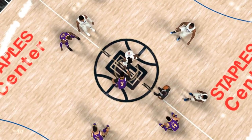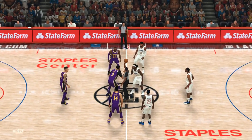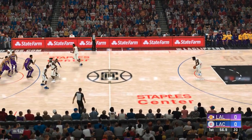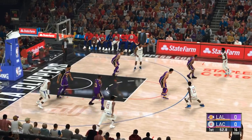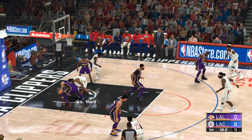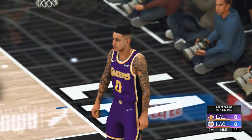and Davis. Green and Rondo in the backcourt. And it's James in at the 3. And for the Clippers, Leonard down low at 4 with Harrell in the middle. Beverly and Williams, the guard tandem. And it's George in at the 3, the small forward. Now here's Leonard. Out of bounds, Clippers ball as the Clippers keep possession.